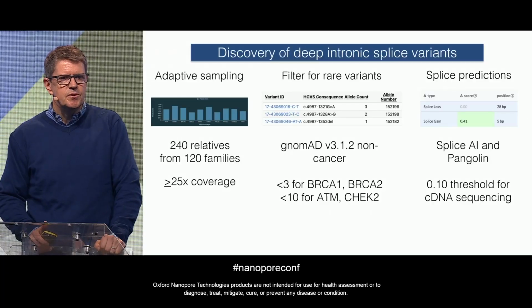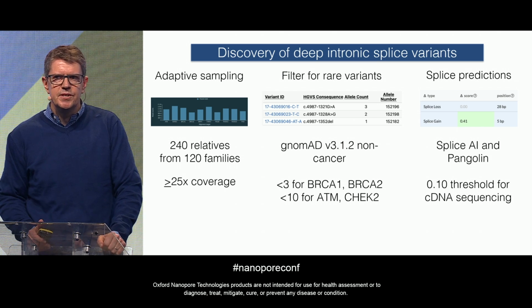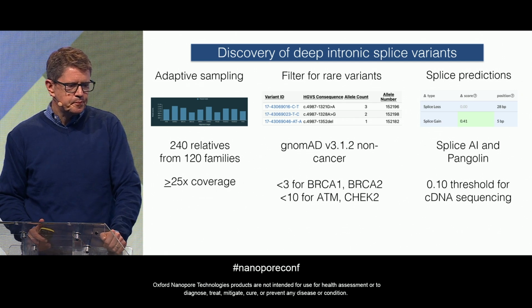So for this project so far, we've sequenced with adaptive sampling 240 relatives with breast or ovarian cancer from 120 families that haven't been resolved by short-read sequencing approaches. And as I mentioned, we have 25x coverage for each of the 10 genomic regions.